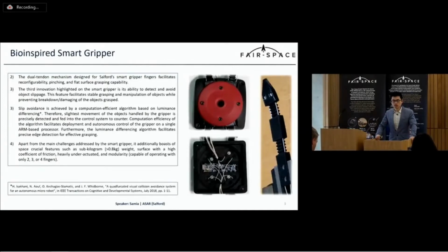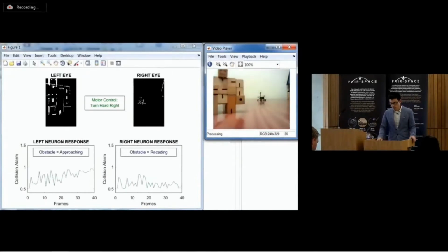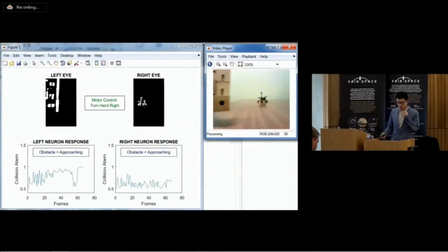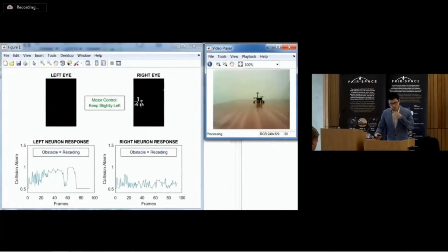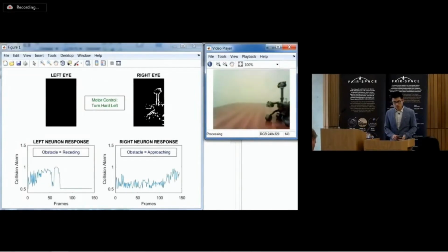Then, apart from the main challenges addressed by the smart gripper, it additionally boasts space-crucial features such as a weight of sub-kilograms, and modularity. We have seen that it can operate with 2, 3, or 4 fingers. This is an example video of the optic processing where the algorithm intelligently converts monocular cues into a simple edge and depth information used to perceive the incoming object in 3D.